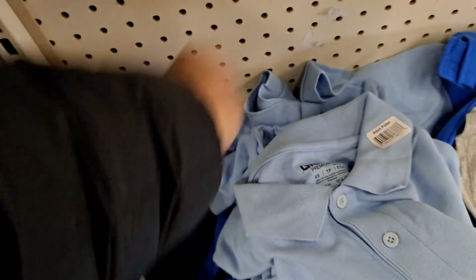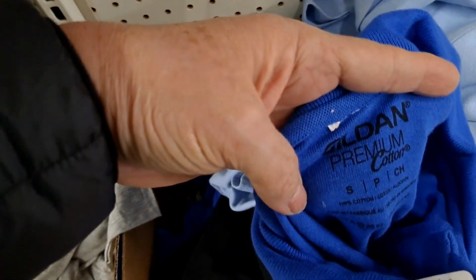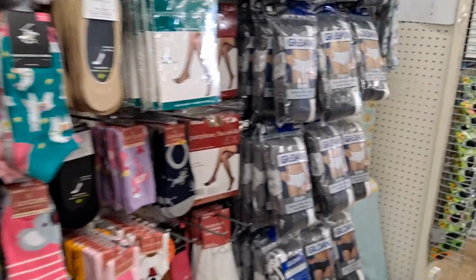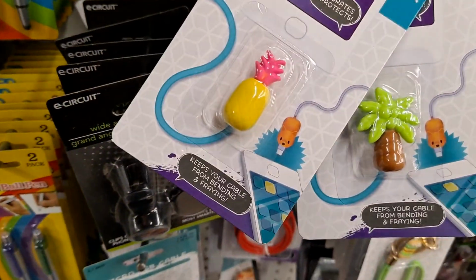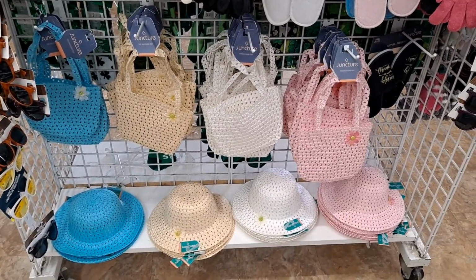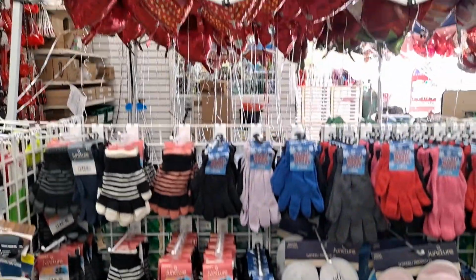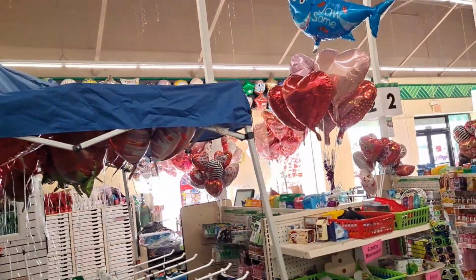Here are the polo type shirts from Gildan. This is an extra small. I wish they'd hang these up and then you could just rifle through adults. Small. I'm not digging through, and they still have plenty of the packs of 4 men's underwear briefs. So, still have some cute cable protectors. They're getting the Easter hats and matching purses ready. So adorable. I love it when they bring those out in the spring. And look at all the Valentine balloons are getting ready. I love it. The bouquets up front, nice.